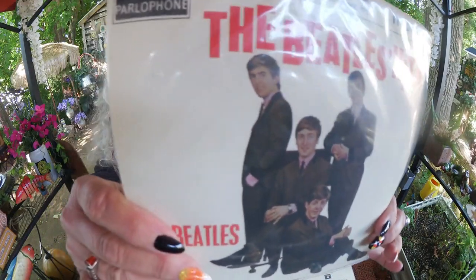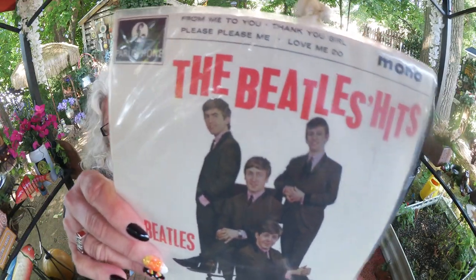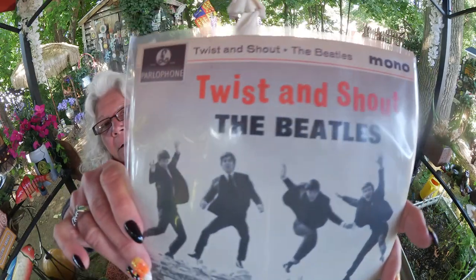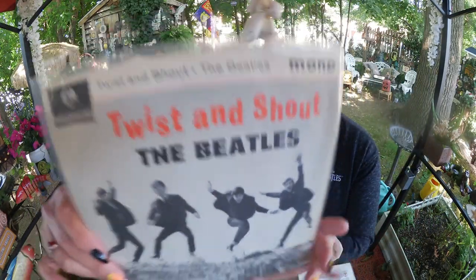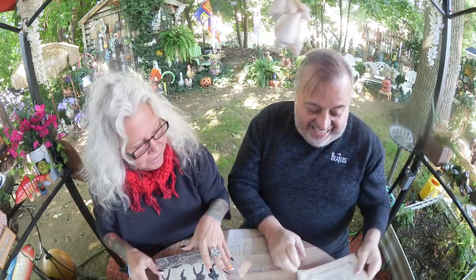Very cool. And this, Beatles Hits. Some early hits on that one. Twist and Shout. It should be early ones. This has A Taste of Honey again. I've never heard them do that. Here's another Twist and Shout. Oh, we got two.